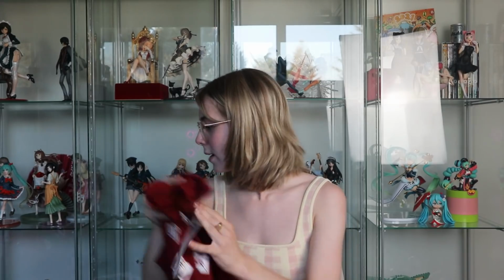So love the red. And then I got 2 more things. I know I went a bit overboard. It's fine. I love my graphic tees, okay? Don't judge me. We got this one.